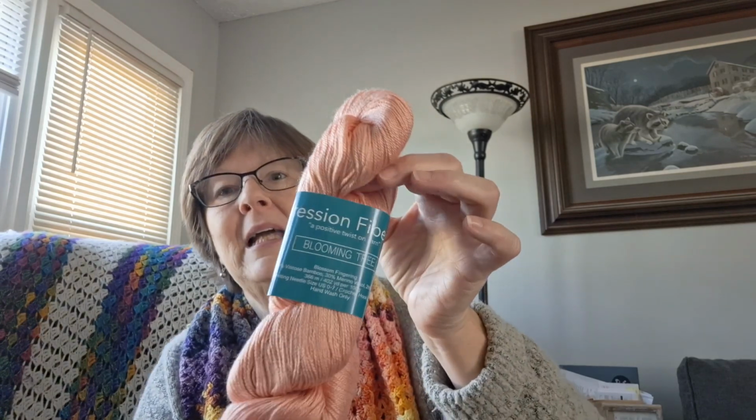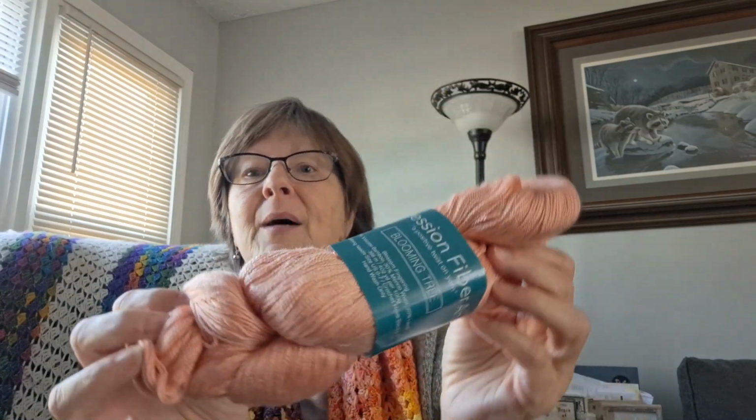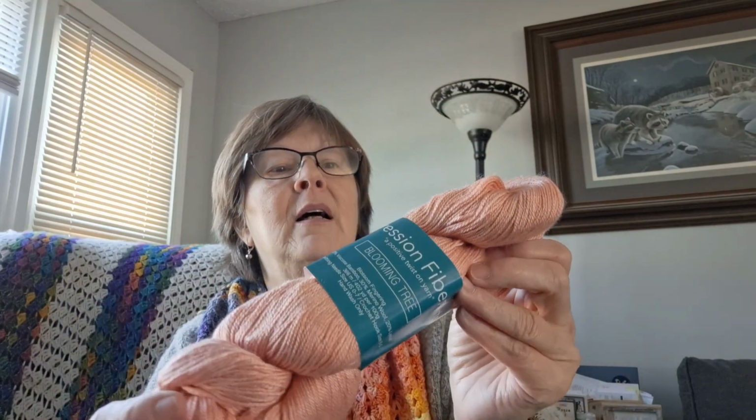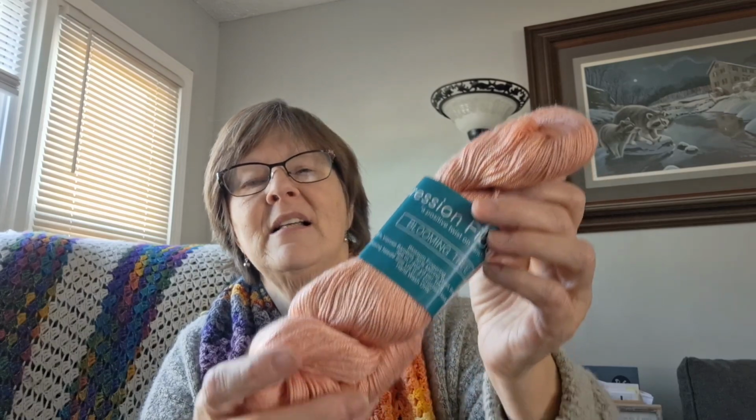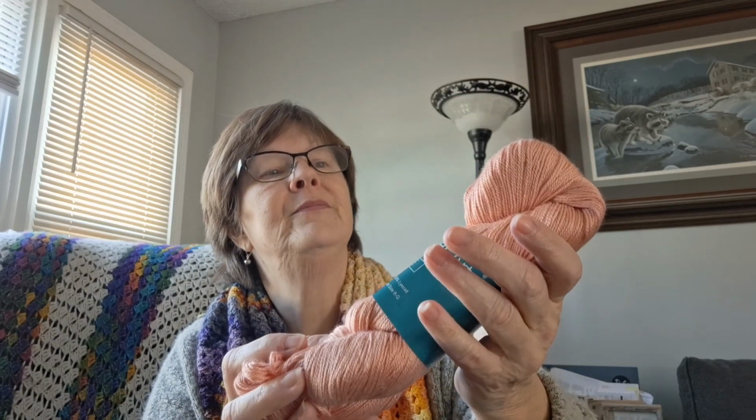And then we have another blossom fingering. And this is called Blooming Tree. And this is like a corally pink. Isn't that pretty? Kind of a peach, I guess. More of a peach. Very nice. Very slick. Very, very slick. Very nice.